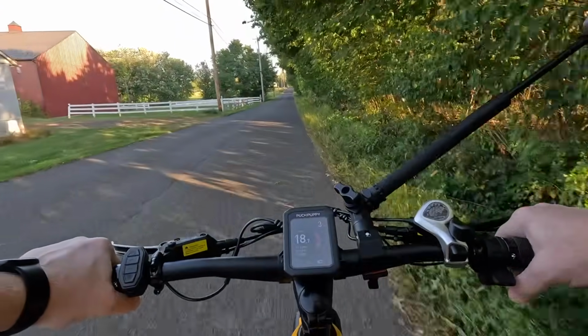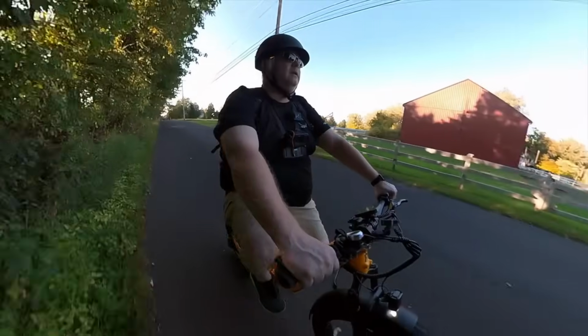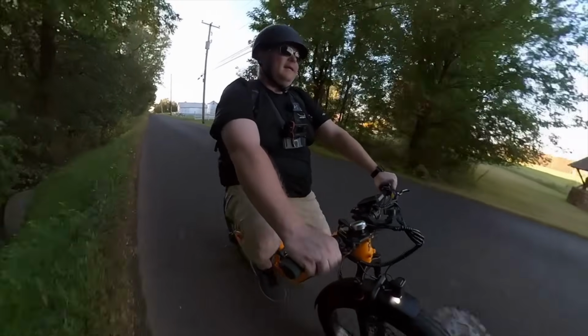Has a couple little issues that we're going to try to work out. I'm going to see if I can tighten up that bumper a little bit. We fixed the front tire issue, and this thing rides smooth as butter.